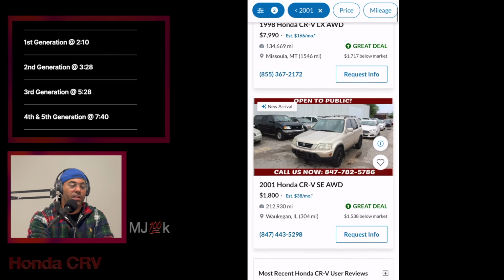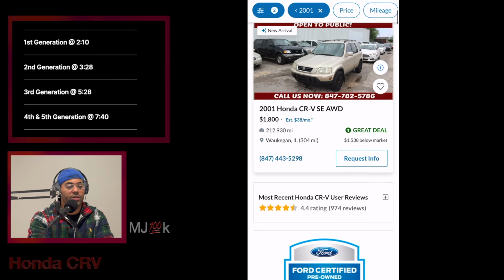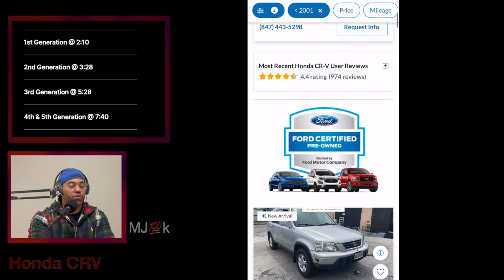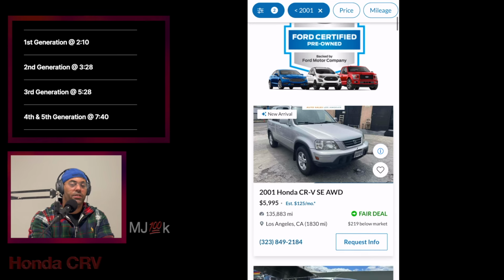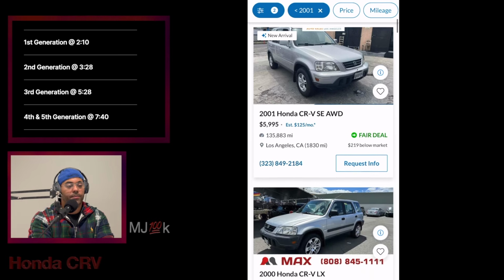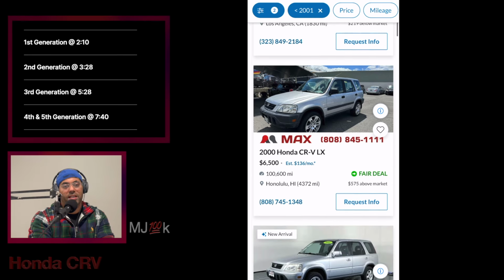So I'm not dissing Honda here, but listen, I gotta look out for y'all and I recommend against getting the first generation. I'm sure if you could find one in good shape, it would be reliable. However, safety trumps reliability. So if you want a CRV, I would wait until the second generation and skip the first generation.